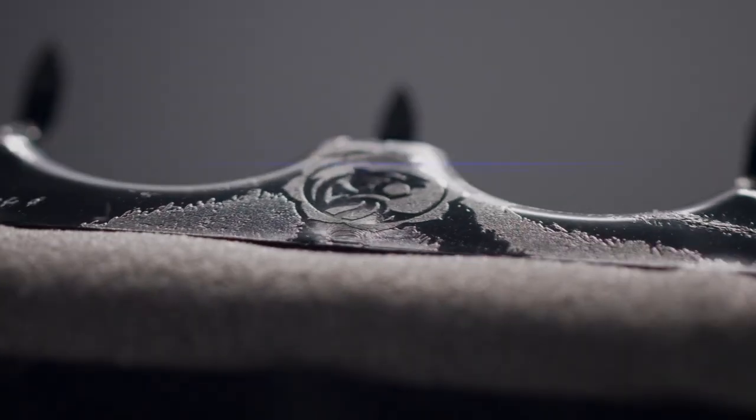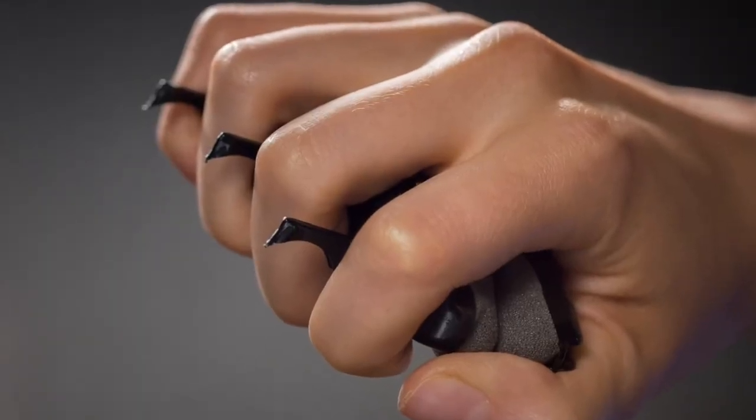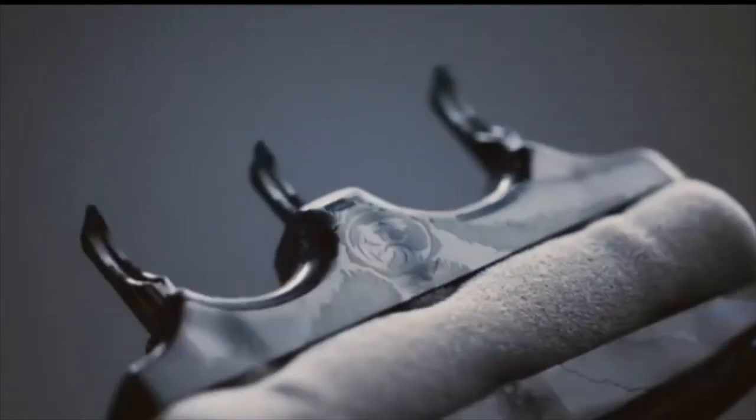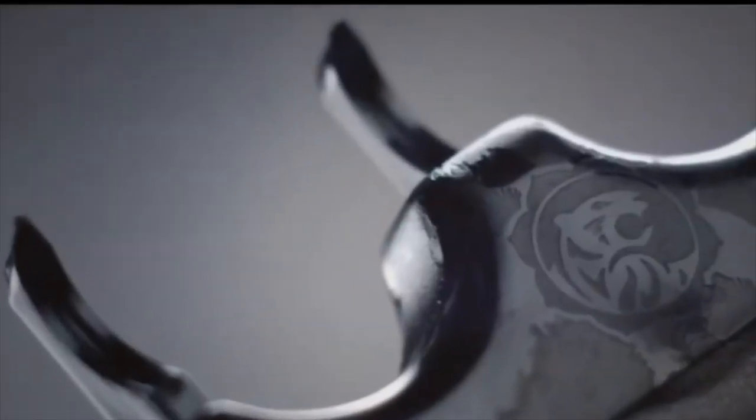The small blades will fit perfectly between a lady's fingers. Not only will it help to ward off the attackers, but it can hold DNA evidence which the police could use to find the perpetrator. The cost of this product is only $33 and something you should think about keeping around.